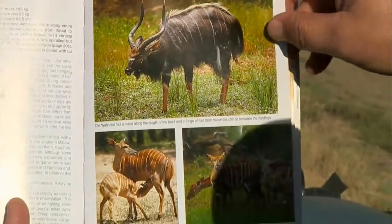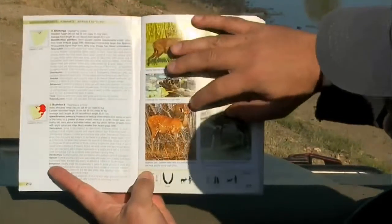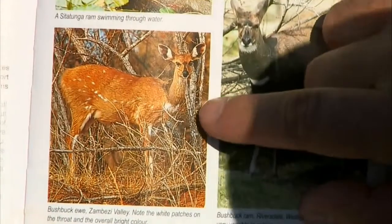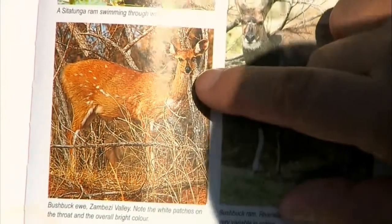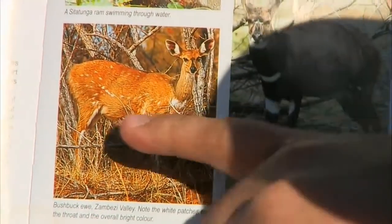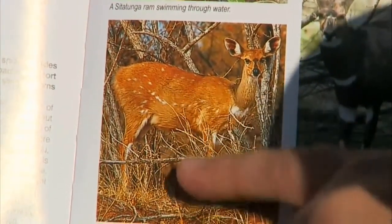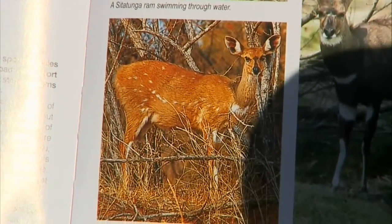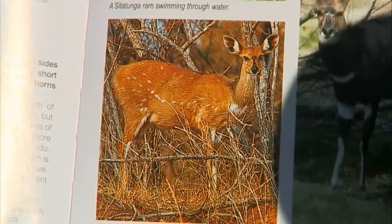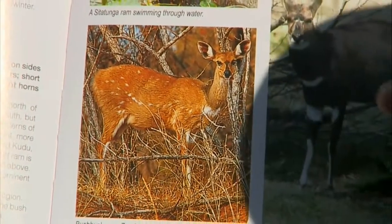But Kira, let me just get back to your question with the bushbuck and the difference. Here is the bushbuck, and hopefully this helps you a little bit. Firstly, size-wise, the bushbuck is quite a bit smaller than the nyala. But have a look at the white markings on the body of the female bushbuck. You can see they are mainly dots. There are no stripes on the bushbuck. So the first thing that would give it away is that with the nyala, the females and the males have very, very prominent white stripes down the body, whereas with the bushbuck, there are no stripes.